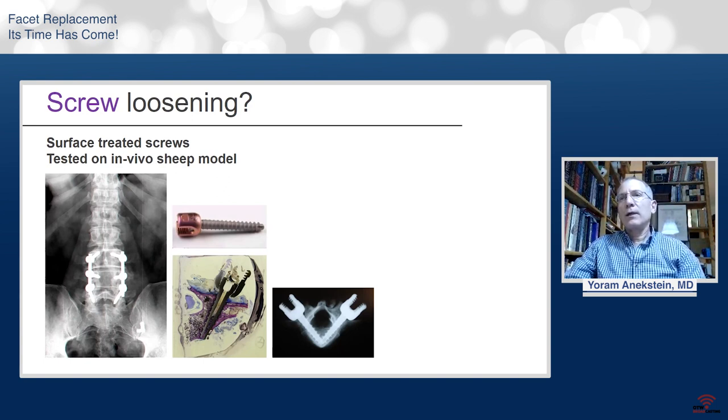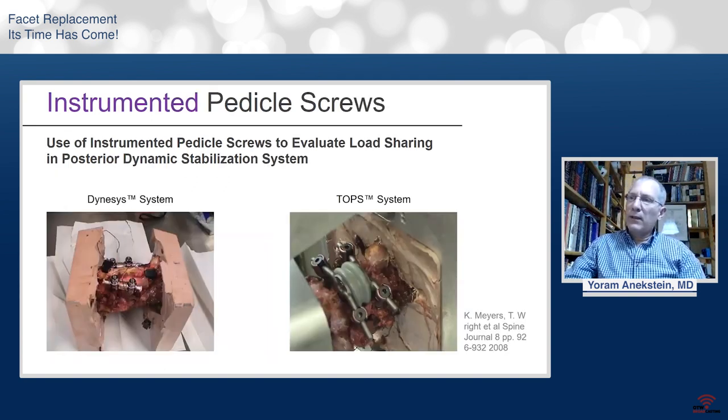The first approach is using surface-treated screws, like you see here. This was tested in vivo in a sheep model, showing better integration of the screw to the bone. Then there was another study, done in New York and published in Spine Journal in 2008, comparing the TOPS device to the Dynasys. Actually, the Dynasys was used as a fusionless fusion device. It is almost as stiff as fusion devices.